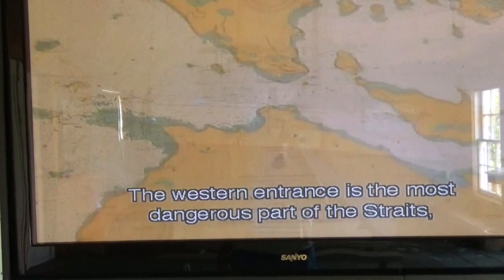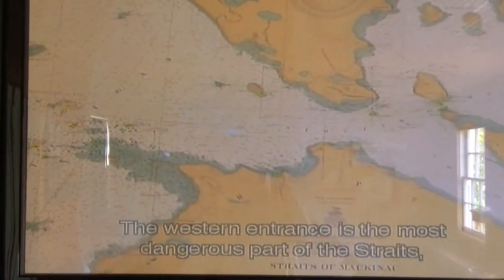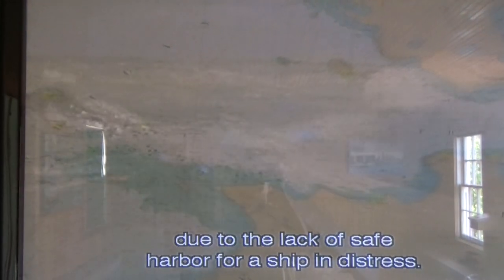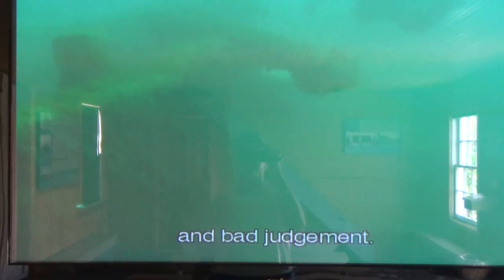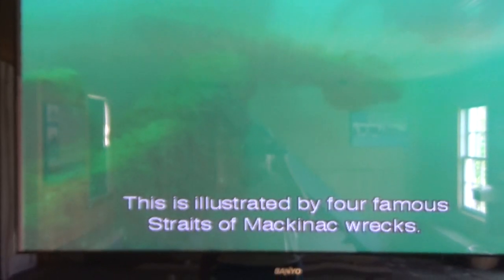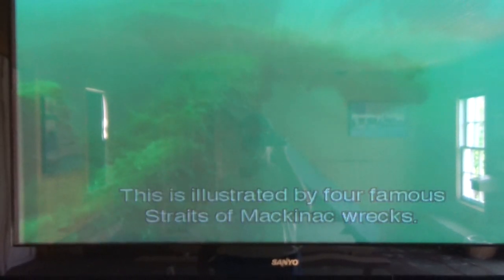The western entrance is the most dangerous part of the Straits due to the lack of safe harbor for a ship in distress. Often a wreck was a combination of several factors, including bad weather, bad timing, bad luck, and bad judgment. This is illustrated by four famous Straits of Mackinac wrecks.